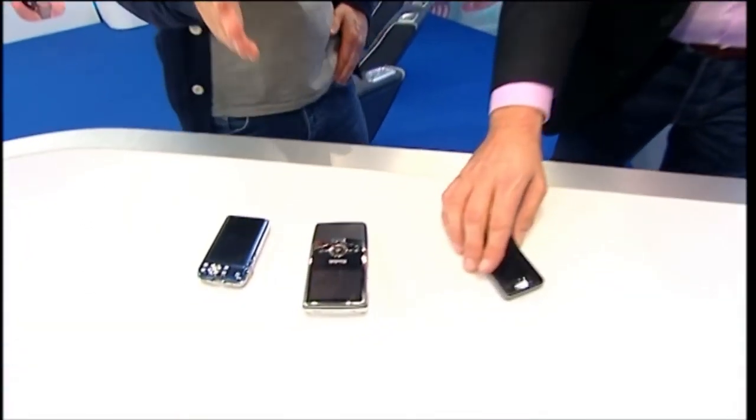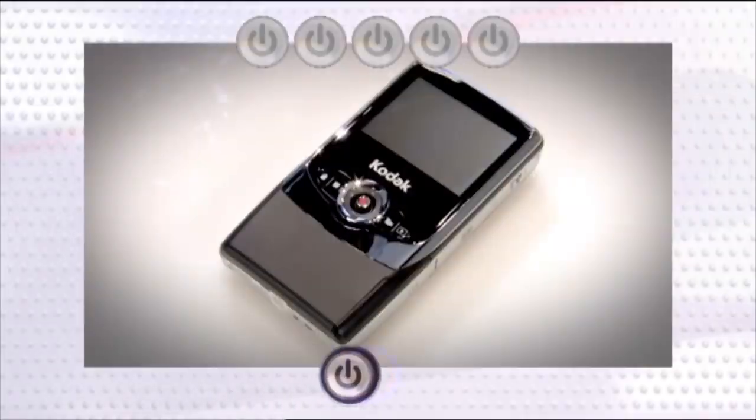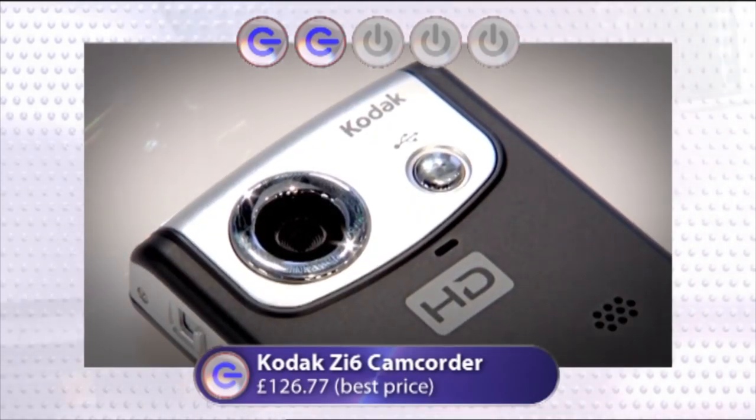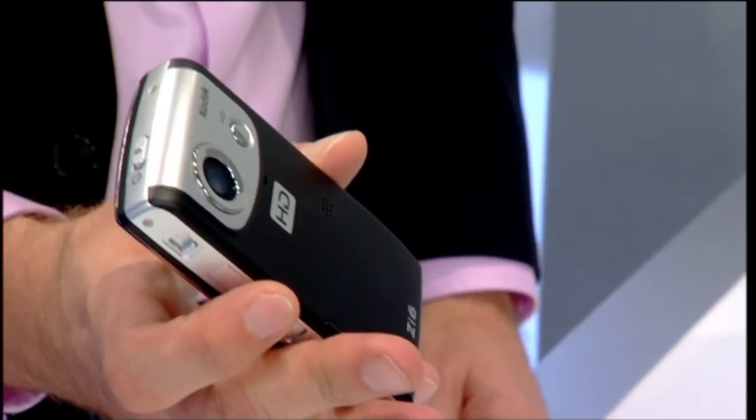The Kodak with its high-def possibilities, how many Gs for that? Well, I think it's still only 2 Gs. I think it was a bit better than the Sony, but it doesn't deserve a lot more because you really do need the flash. And also, in those dark conditions, the video was just too juddery. It wasn't smooth. What about the Casio X Slim?